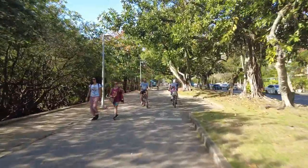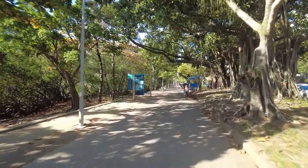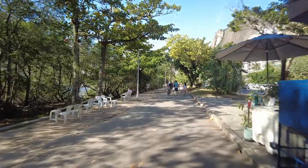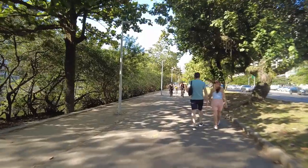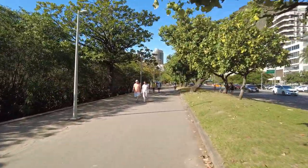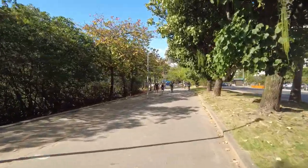Temperature today is about 25 Celsius, so like 84 Fahrenheit or so, something like that. I may stop for coconut water, jeez. It's gonna be some tight squeezes, I think. Yeah, I might stop for a coconut water, rehydrate, and stop off at some places to show you what kind of things that this neighborhood has.